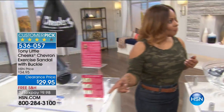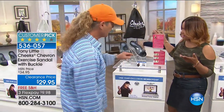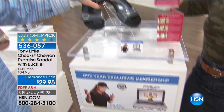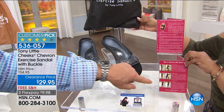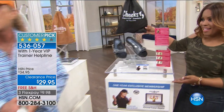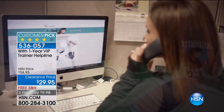Yeah, and you're getting the personal trainer line, which, by the way, we've never done pretty much on these sandals. What the personal trainer line does is, for a $150 value, you get these sandals home. You get the 10 most important steps to losing weight, some exercises we developed with the sandals. You get the bag. What a deal. And you get 1 year of personal training. Any one of you can call and talk to my personal trainers toll-free. Absolutely free. You couldn't get this anywhere else.